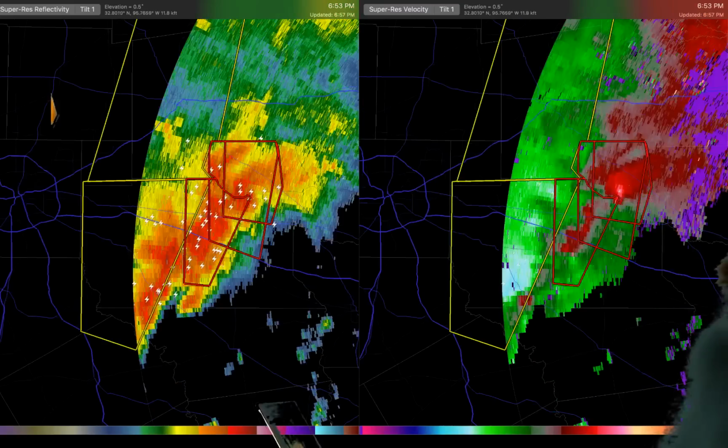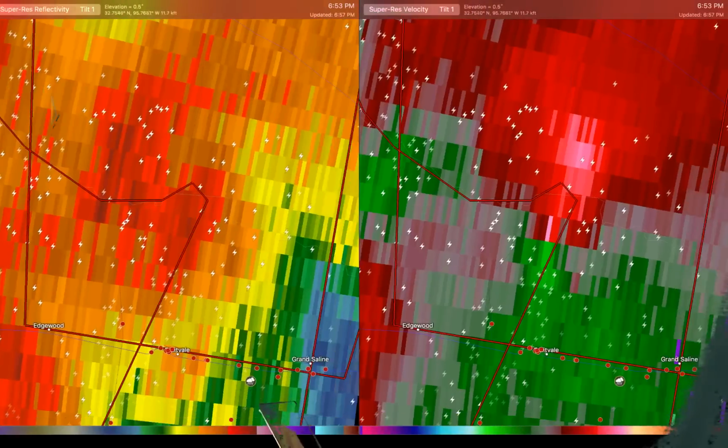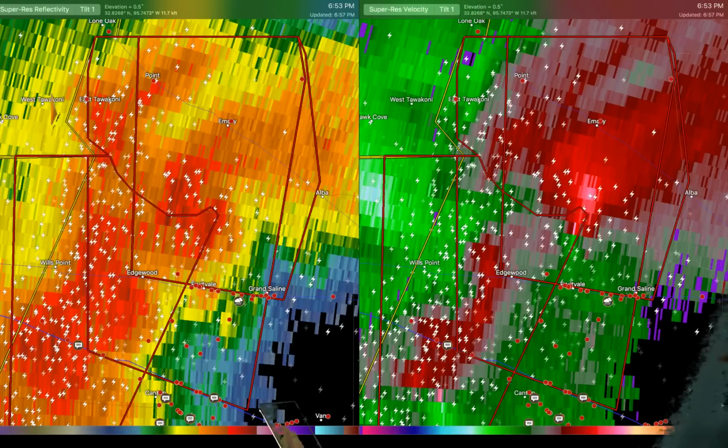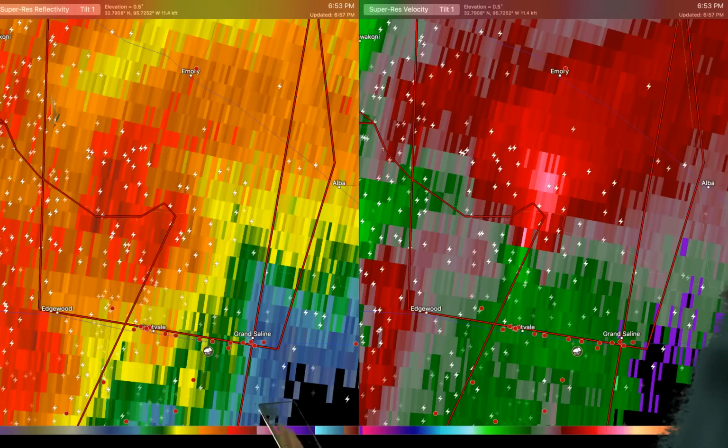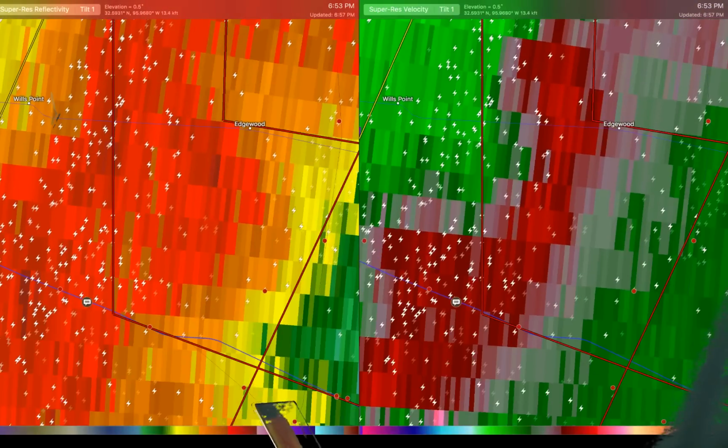We're going to go here now. We can still see that very obvious tornadic circulation. I would not be surprised if it still had one on the ground. So again, areas in that path, Emory, Point, those areas. Now furthest to the southwest, we got Edgewood and Willis Point in the path there.